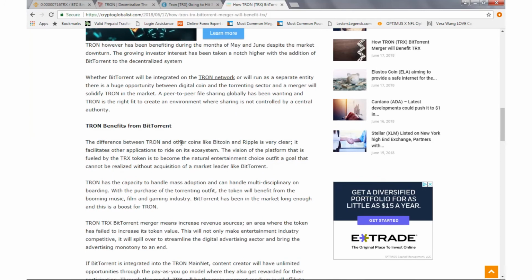The difference between Tron and other coins like Bitcoin and Ripple is very clear. It facilitates other applications to ride on its ecosystem. So, like I said, the vision of the platform that is fueled by the TRX token is to become our natural entertainment choice, a goal that cannot be realized without acquisition of a market leader like BitTorrent.